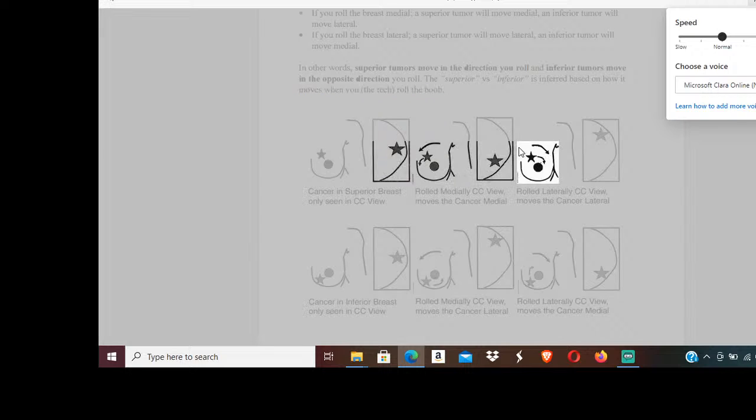Cancer in superior breast only seen in CC view. Cancer in inferior breast only seen in CC view. Rolled medially CC view moves the cancer medial. Rolled medially CC view moves the cancer lateral. Rolled laterally CC view moves the cancer lateral. Rolled laterally CC view moves the cancer medial.